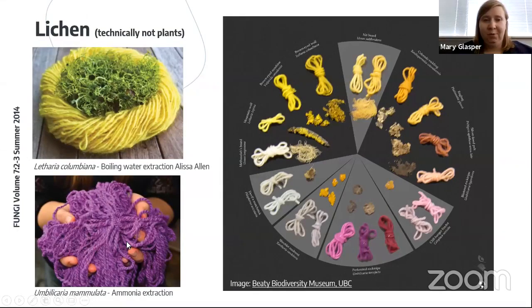Or you can do this ammonia extraction method, which historically used urine to extract the color, and it's kind of like this urea fermentation process that sounds kind of gross, but really cool. And apparently you can do that yourself if you collect the right species in an ethical way. So never pick the lichen off of the rocks. You have to collect lichen that's naturally fallen and isn't attached to anything. There's a big concern there with making sure that you're collecting these things ethically.